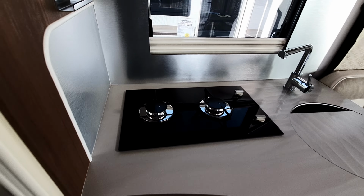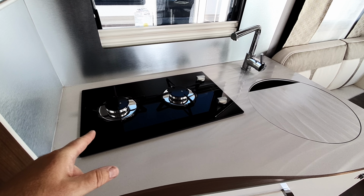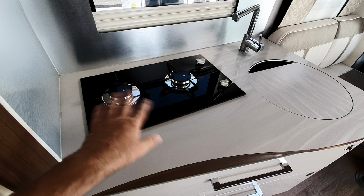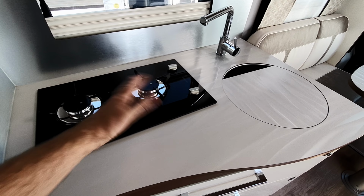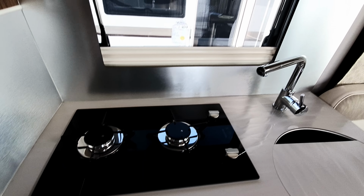So what do you think of the kitchen like this? Now for the UK market, you can have the option of the standard three burners if you want, with the cover on it. This is what you get in Germany.